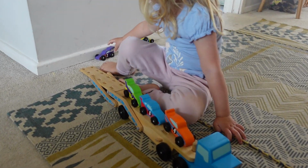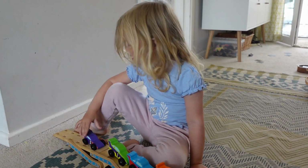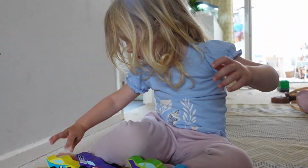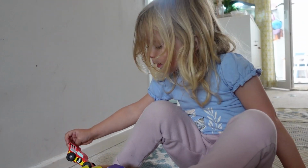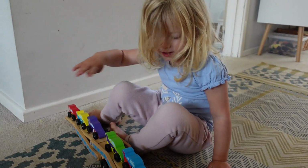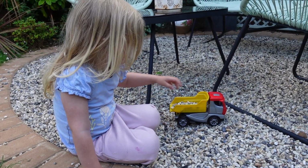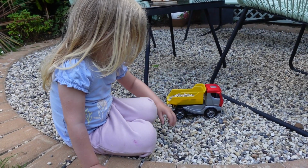Why are vehicles on the list? Honestly, they're just so much fun. You can use them indoors and outdoors. You'll know from my previous videos, I'm not a huge fan of plastic things, and there are lots of reasons for that. But one exception I have is plastic vehicles, because they're really durable, and if they're plastic, they're washable too. So they can use them in the sand, in the mud, in the gravel, outside in the water. I really love that, because it's not limiting their fun and their learning.